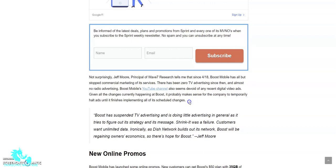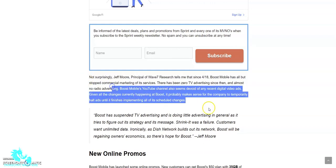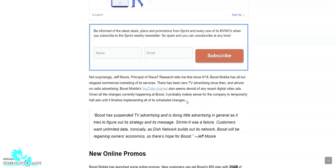But they do need to come back out and advertise, because that brings new customers over. I think the latest celebrity that Boost Mobile got was Pitbull. I used to watch his commercials, just when he's on the airplane, so all that cool stuff.